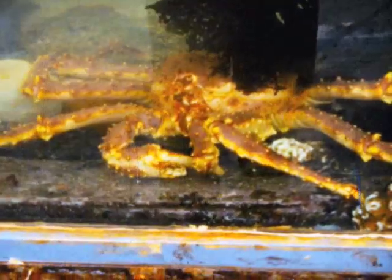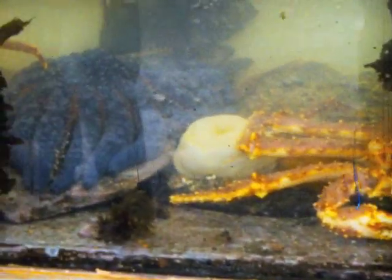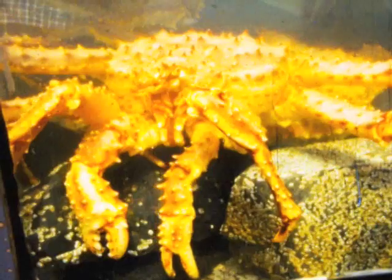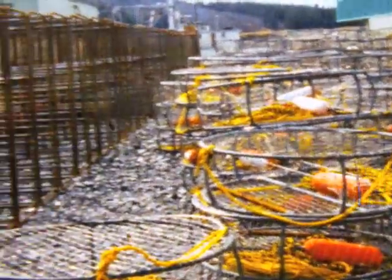This is one of the king crab they had in an aquarium there that we saw, and it's a beautiful, big old king crab, and some starfish. This is his claws and his head and his mouth. Like I say, we had a lot of time for sightseeing.